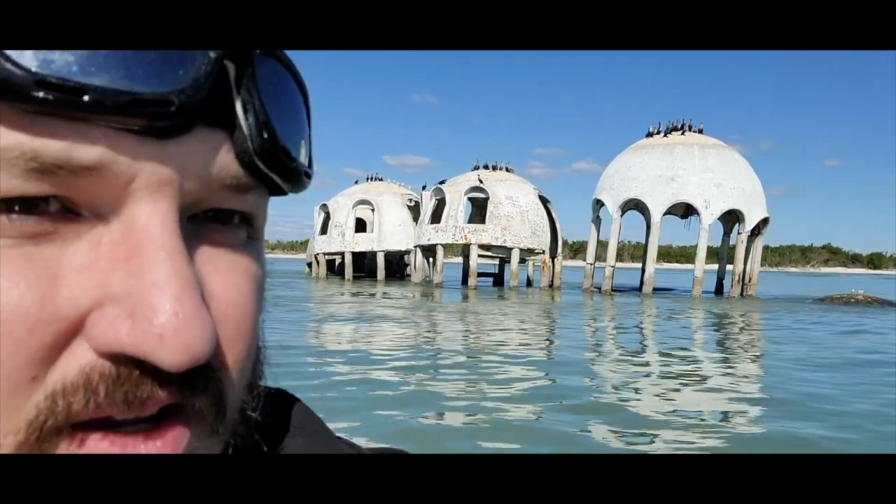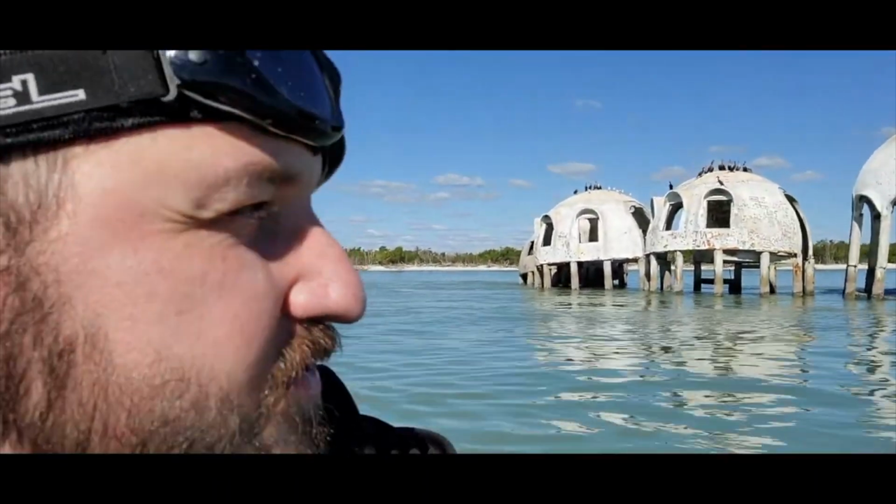And there's the world famous dome homes. It is Christmas Eve, and the reason we come down here on Christmas Eve is because it gets a little chilly up where we are. It's still a little cold out today, but honestly it's not too bad. Probably wouldn't want to get in the water, but getting splashed with it, it's not too bad.